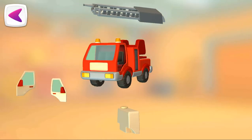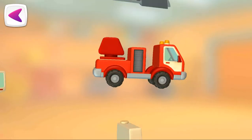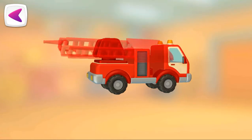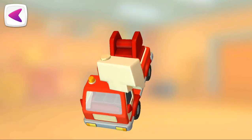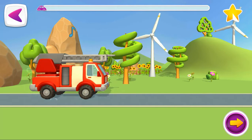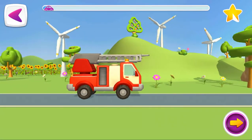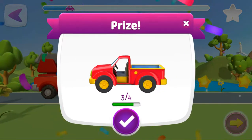Ladder. Door. Door. Ladder. Ladder. Water tank. Ladder. It turned out so well. Let's go. Yes, a prize.